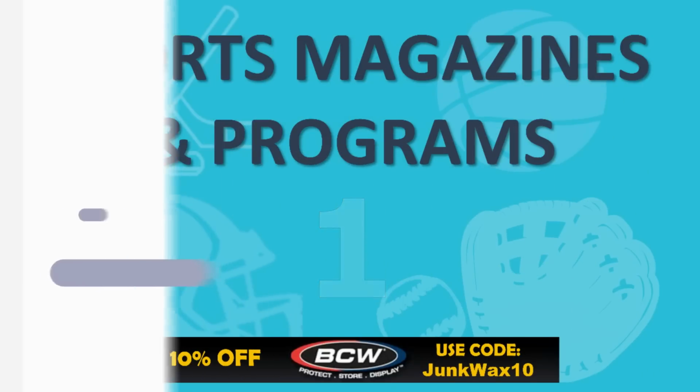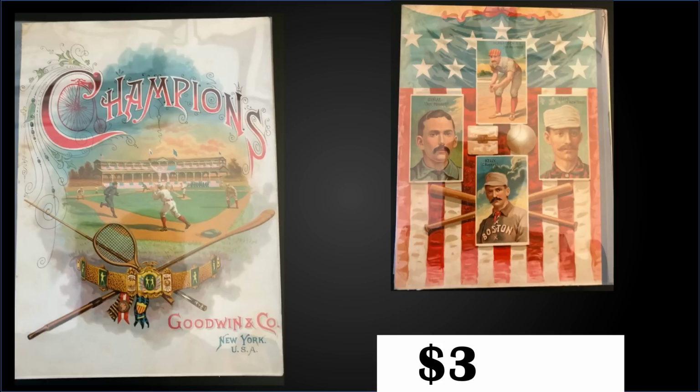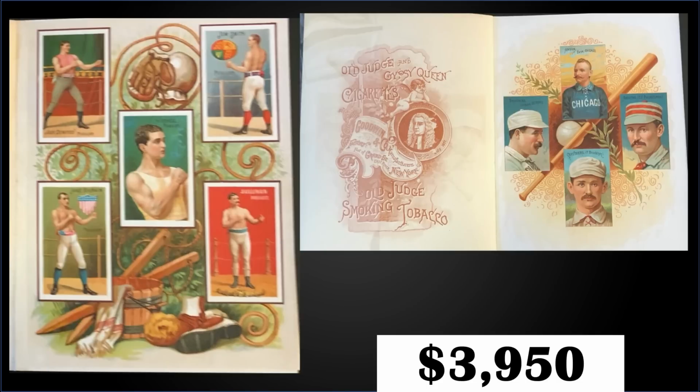And topping the list in the number 1 spot from 1888, Goodwin and Company, we have the Champions N162 album in raw condition. That was a best offer sale for $3,950. You see Cap Anson, John L. Sullivan on the pictures here. So with the album, you get the complete 50 card N162 tobacco card set depicted in the pictures here. Definitely a pretty unique item from 1888 and in very good condition, it seems to be.